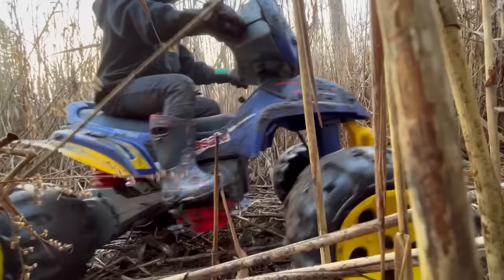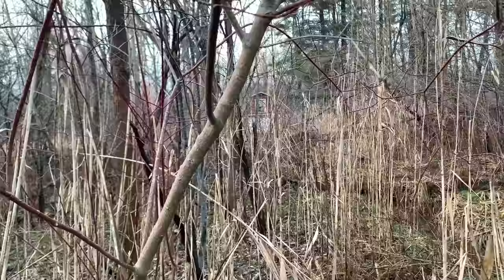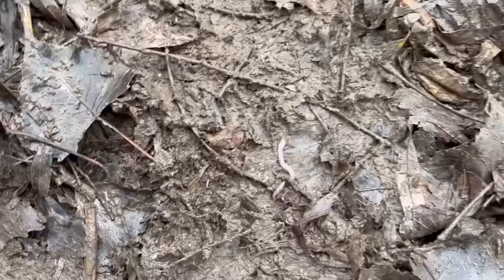Follow close behind. This is hard work. We're getting close. There's our friend's barn. Is it a warmie? Yeah.